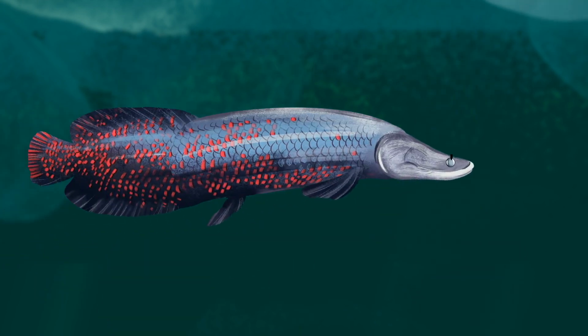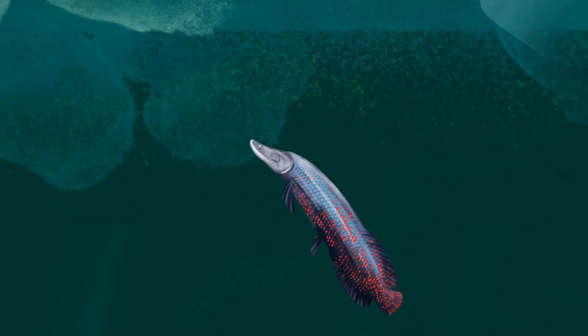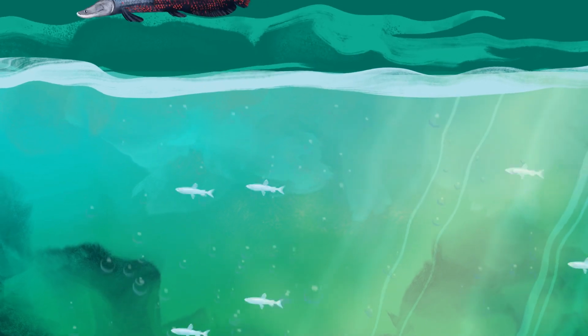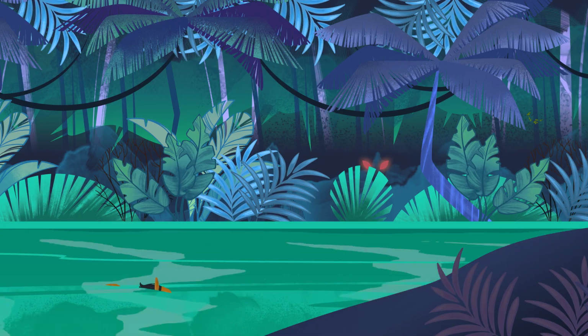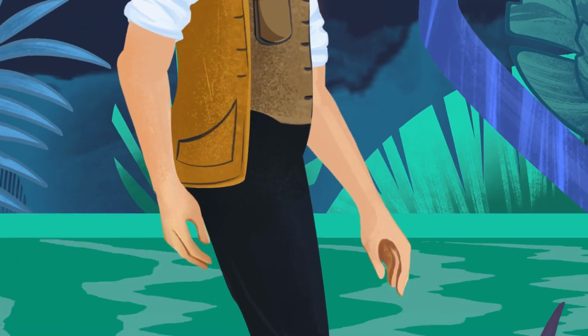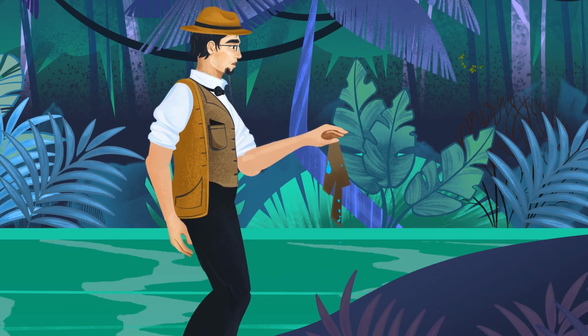They're the biggest freshwater fish in South America. They have a hybrid gill system that forces them to pop up to the surface every 5 to 15 minutes to breathe in oxygen for their large swim bladder. You swim out of the raging water and dry yourself off. Oh no, your map is completely soaked. There's no way you can get to your destination without it.